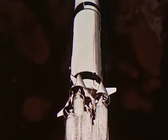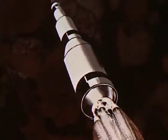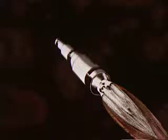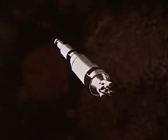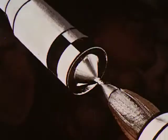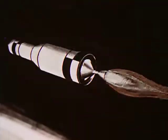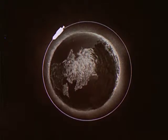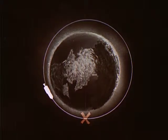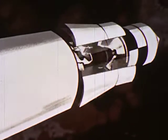Two and a half minutes after liftoff, the second stage ignites. Immediately after this, the launch escape system is jettisoned. Six minutes later, the second stage burns out. Now the third stage places the spacecraft in an Earth parking orbit. Once this is accomplished, the third stage shuts down. At this position in the Earth orbit, the third stage engine reignites, propelling the spacecraft into a lunar trajectory. Reaching escape velocity, fairings are jettisoned.